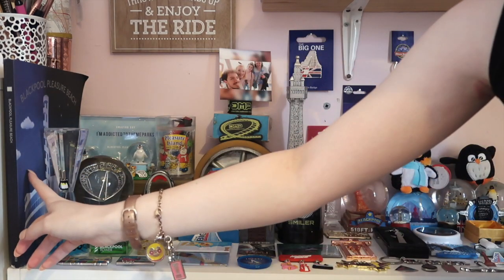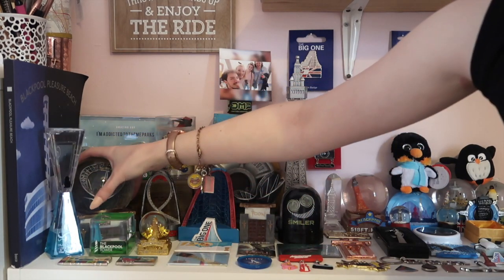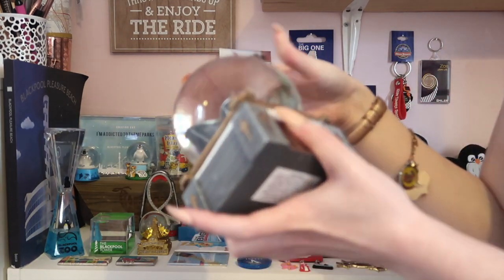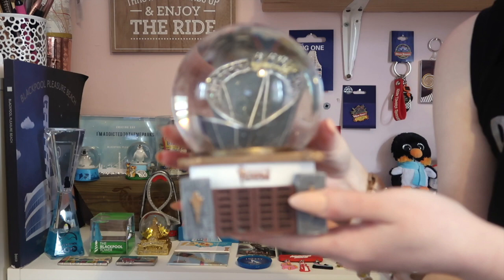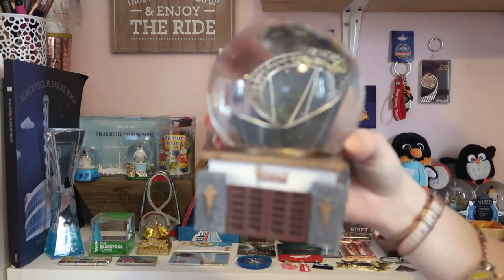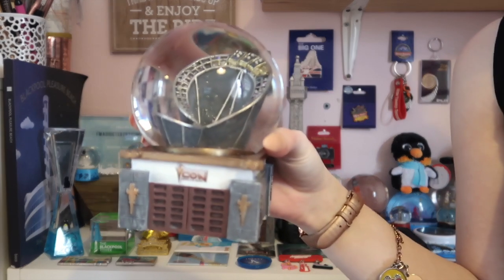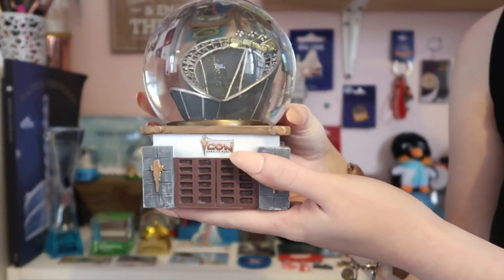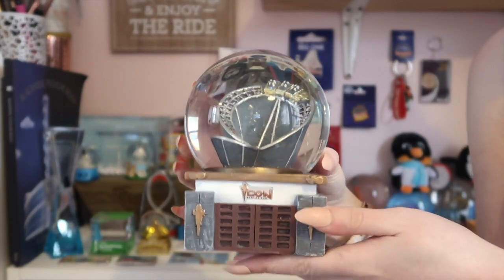We have a Pleasure Beach book, which I've mentioned in so many videos. One of my absolute favourite pieces of merch I own, if not my favourite, is this Icon snow globe. I have mentioned this in one video, I think I showed it in my Pleasure Beach closing weekend haul. I love this so much. This is actually really heavy, so I'm hoping that I don't drop it. But yeah, honest to god, I love this so much. I love Icon, I love snow globes.